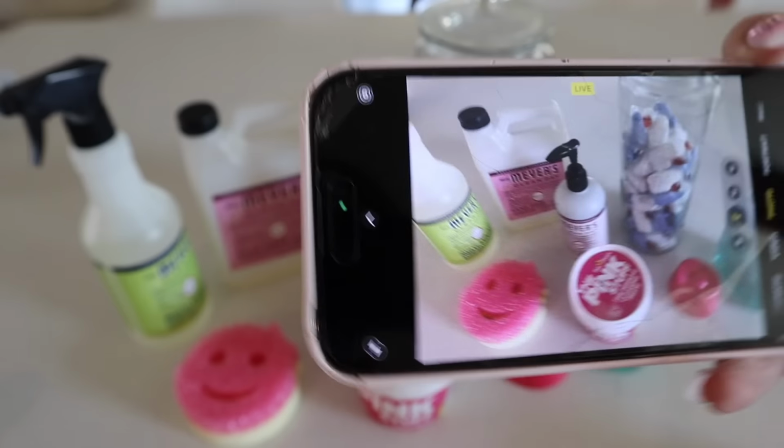Start over here in my living room. It's not even that messy. There's just a couple things that I want to pick up and clean. I feel like this area of my apartment is what you guys see the most in my videos. I love having a living room.